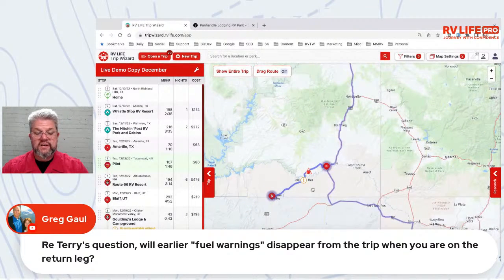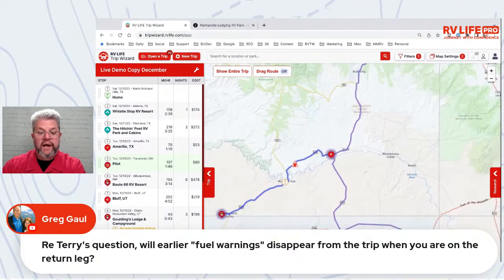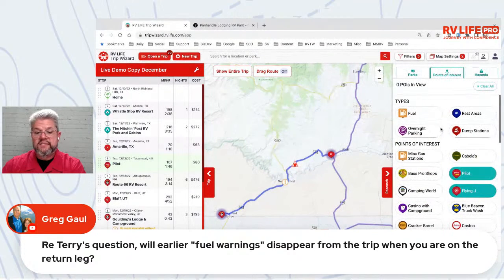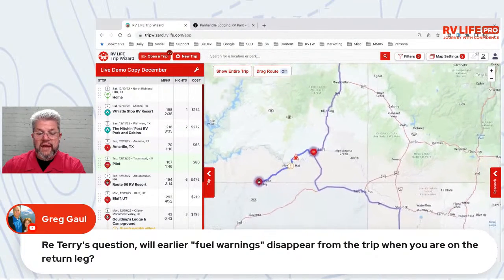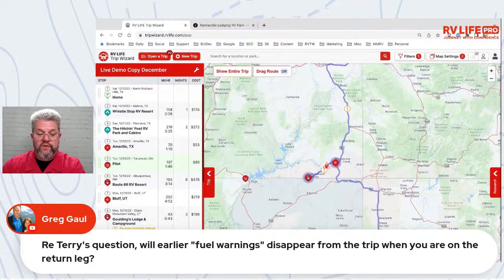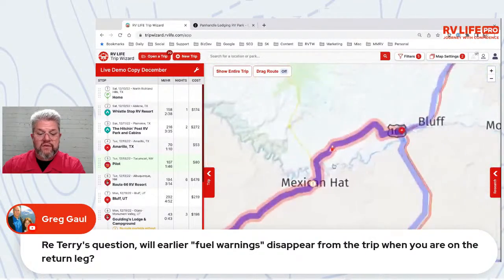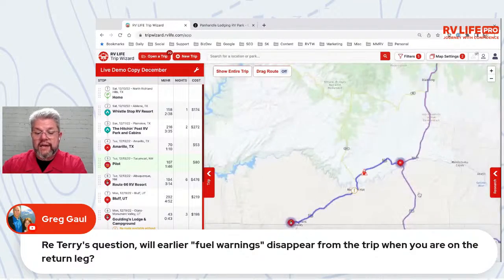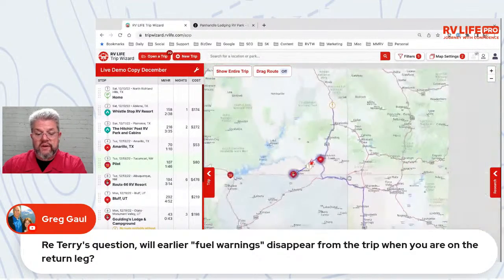Now, this is a great example. This is well off the beaten path to some extent. I may not find a Pilot Flying J here. So let's see what we've got. I may choose to either switch to a different brand of fuel stop or get fuel earlier because I'm not going to get it right here. Now, looking at this real quickly, there's like nothing around here.